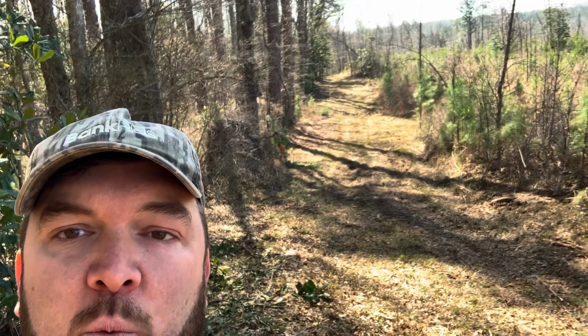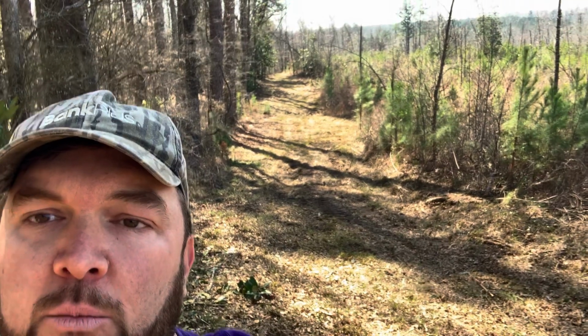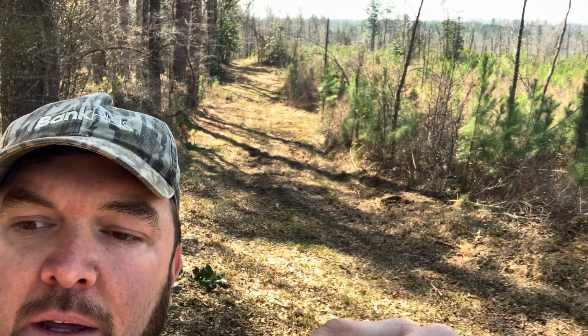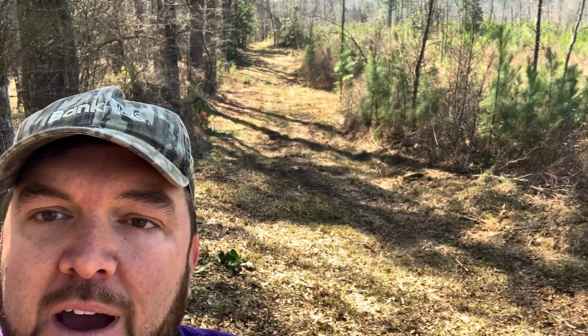So when it comes time for these little trees to be prescribed fire and burned, we're gonna blow it on a west wind. And that west wind's gonna come this way. Fire's gonna come this way, head fire. And we're gonna need to have a good fire break, which we do. So I feel comfortable with prescribed fire.